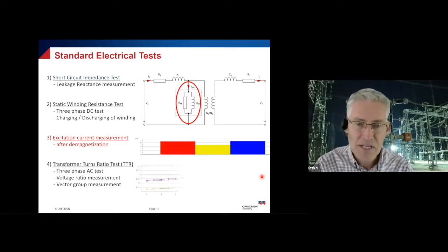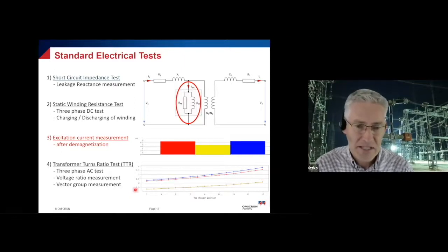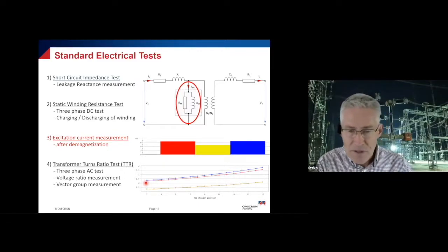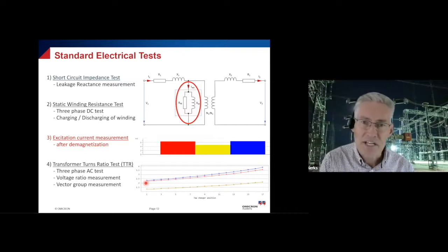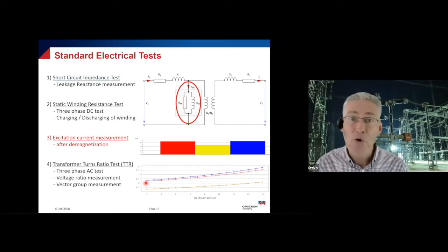You can also plot these currents for all the different tap changer positions. And there you should then also see the same pattern, the outer phases being slightly higher than the center phase, plus with increasing tap number, the excitation current is going to slowly rise up as you are increasing the tap number. The reason being that as you're reducing the number of windings in your circuit, you need more current to energize your winding.